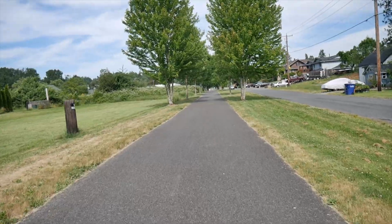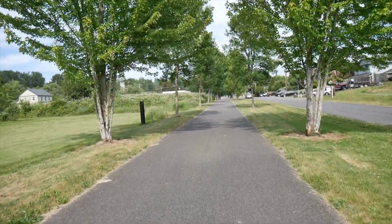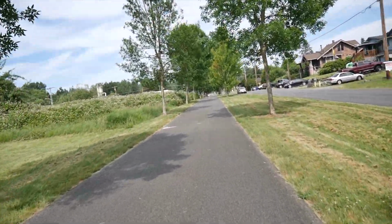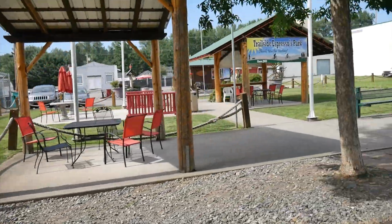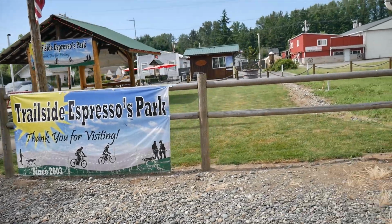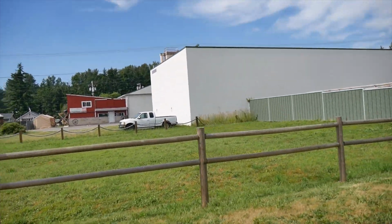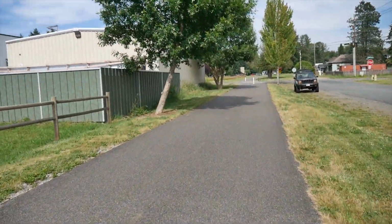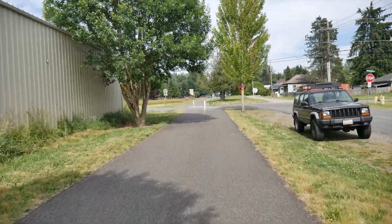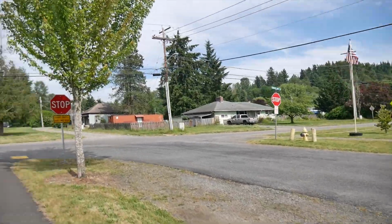I'll fill you guys in on why I spent some time here, besides just always taking this trail and coming out here. We're gonna have another story time. So check it out. There's a spot to chill. And there's Trailside Espresso Park, and they have some espresso and coffee. And over there's the wagon wheel, which I'll talk about in a second. And then up here's the parking spot with what I thought was the end of the trail.